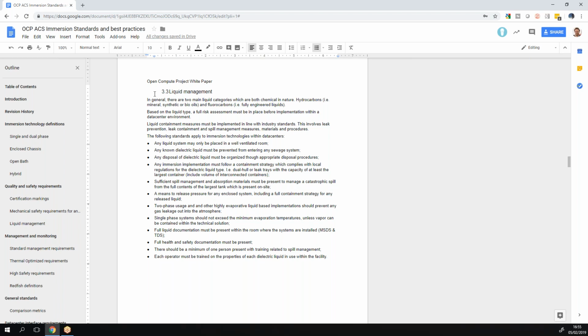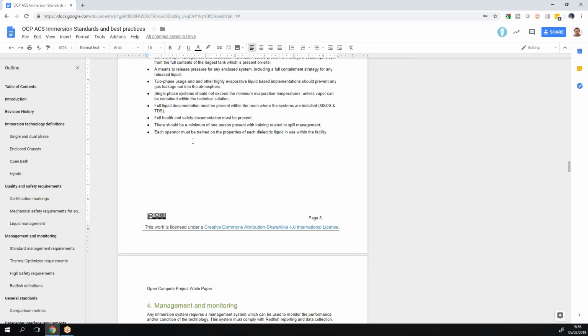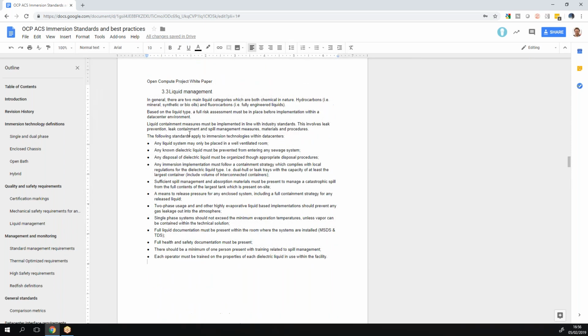So here within the chapter, within the paragraph about liquid management, it refers mostly to containment measures that immersion technology, the use of dielectric liquids should only occur in well-ventilated rooms. Doesn't matter whether you're talking about hydrocarbons or fluorocarbons. It's the prescription, the designated way to deal with chemicals in accordance with the safety sheets and the technical data sheets that are provided by every liquid manufacturer.